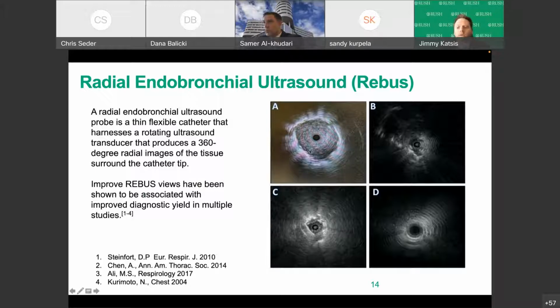So here we see 4 different panels, A, B, C, and D, demonstrating different views on our radial ultrasound. A is a concentric view. You can see the nodule very clearly, entirely around the radial probe, which is represented by this dark circle in the center. B is an eccentric view, which is the nodule just lateral to the catheter. C is called a blizzard or snowstorm, which you can see in Chicago, looking at your window most days this time of the year. But that's typical of a ground glass lesion, and D is no view. Improving views have been shown to be associated with improved diagnostic yield in many studies.